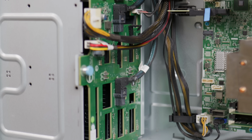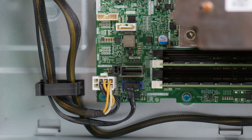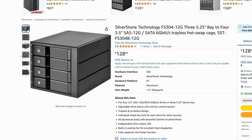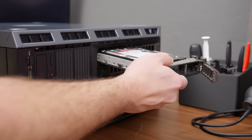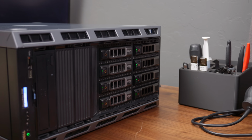The backplane is connected via the PCIe RAID controller, but the motherboard has 6 more SATA ports available, and conveniently 4 of them are via this mini SAS connector. And I say conveniently because, well, if you wanted to, you could add in a 3x5¼ inch adapter like this one here to add 4 more hard drive bays. Then you could use a mini SAS breakout cable to have a clean little cable run all the way up to the backplane. And I considered doing that, but well, I don't have enough drives to actually make that happen.